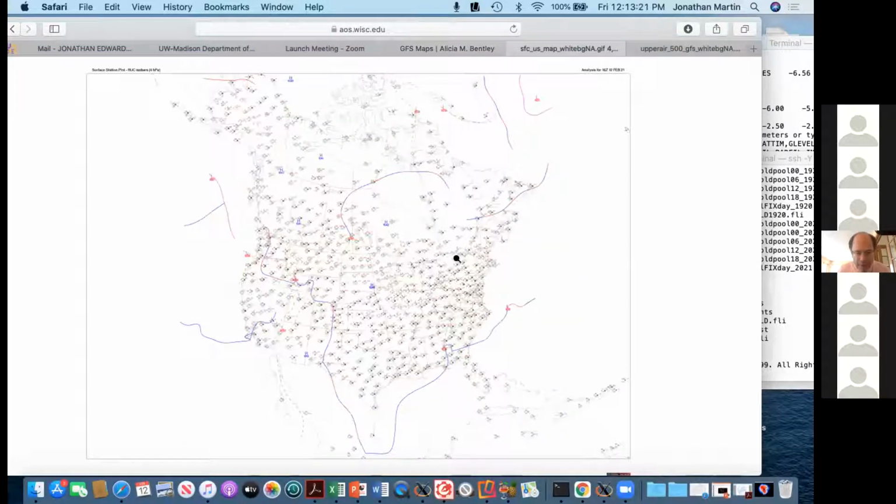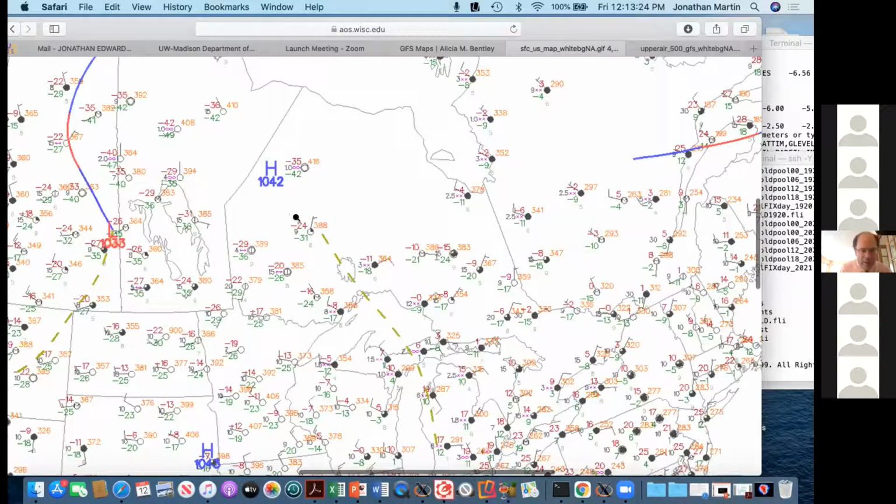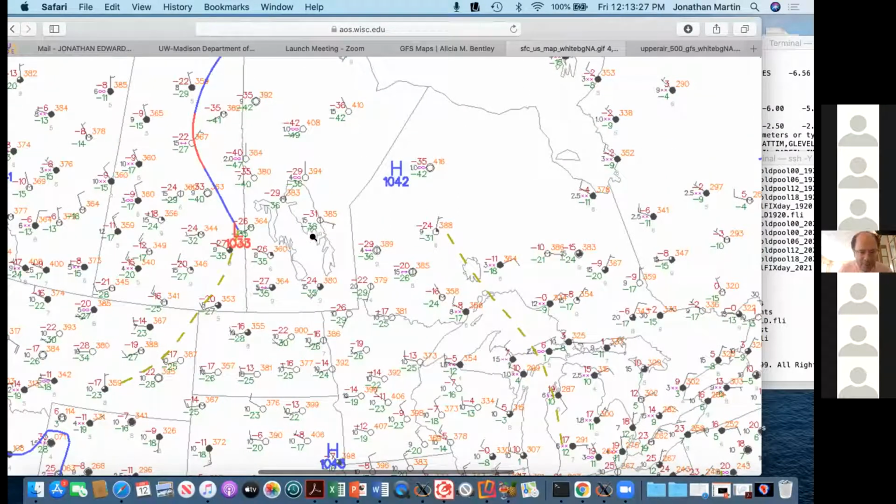So here's a surface map for 12Z, so it's roughly the same time. And we were looking at Lake Winnipeg, where the lowest thicknesses were. And look at some of these temperatures: minus 31, minus 20, minus 42. Is it Fahrenheit or Celsius? Actually, it doesn't matter. It's the same. So incredibly cold air is just to our north, and look at the gradient, it's quite large too.